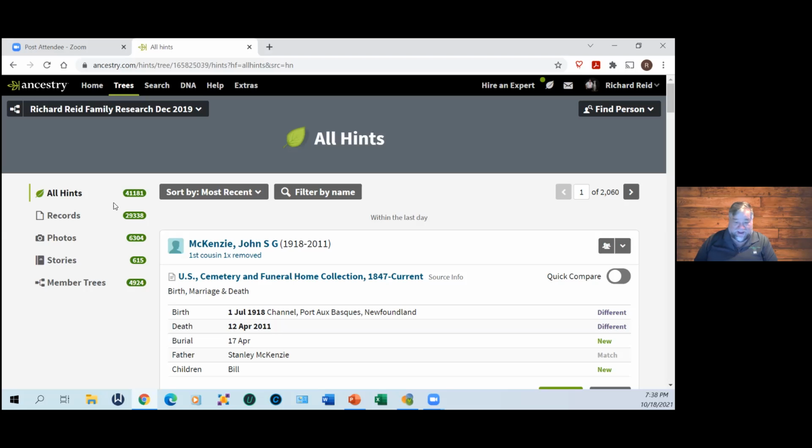Now, when I look at this, I look down to see where they are. 29,000 of them are records. Those are the types of things I'm interested in. That means birth, marriage, death records. The photos: if you can imagine, a year ago I had photos down to 25, going through them all, and I said, oh, I'll go finish those up. Never got to it. Now it's over 6,300 again. The stories are useful now. The stories are not real documentation, but these could be people's memories of a particular ancestor. And then, of course, I'm tied into 4,924 trees that belong to members.